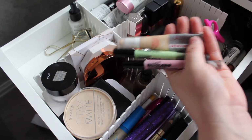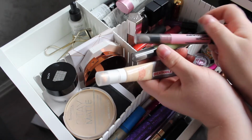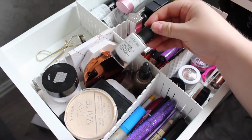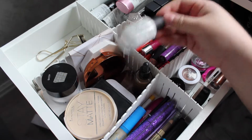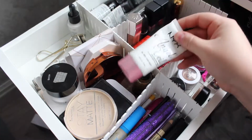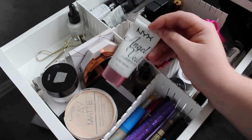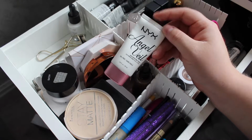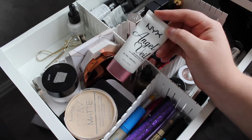As for these three, I haven't touched them. These are still not opened, so I do want to keep these three in here for a little bit longer. Same with this one. I use this a lot and I want to keep it in here in case I need to lighten some of my foundation. For this drawer, this is the NYX Angel Veil Primer. I hated this in the past. It just did not look great on my skin, but recently it's been looking really good. And this is also currently rotating into my Project Pan, so I'm going to keep this in here.